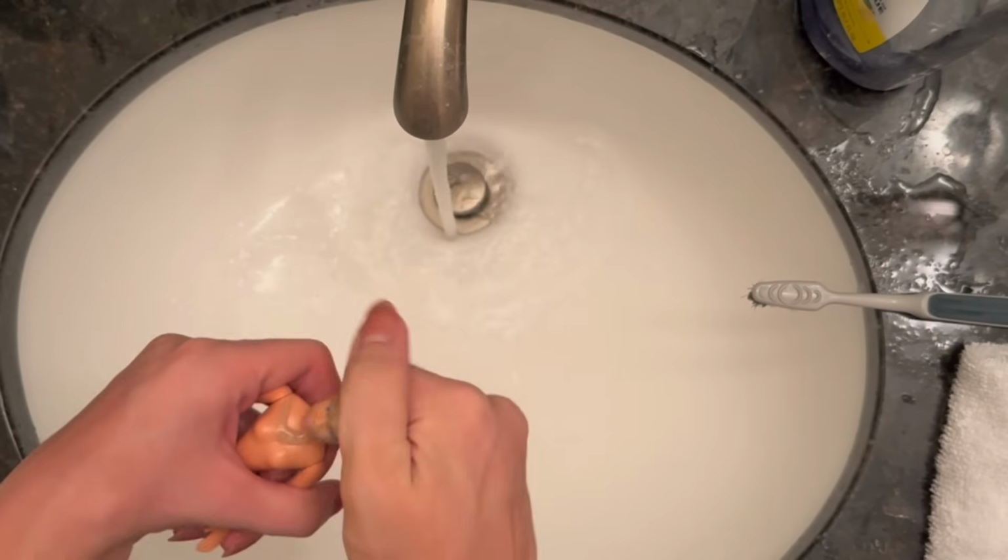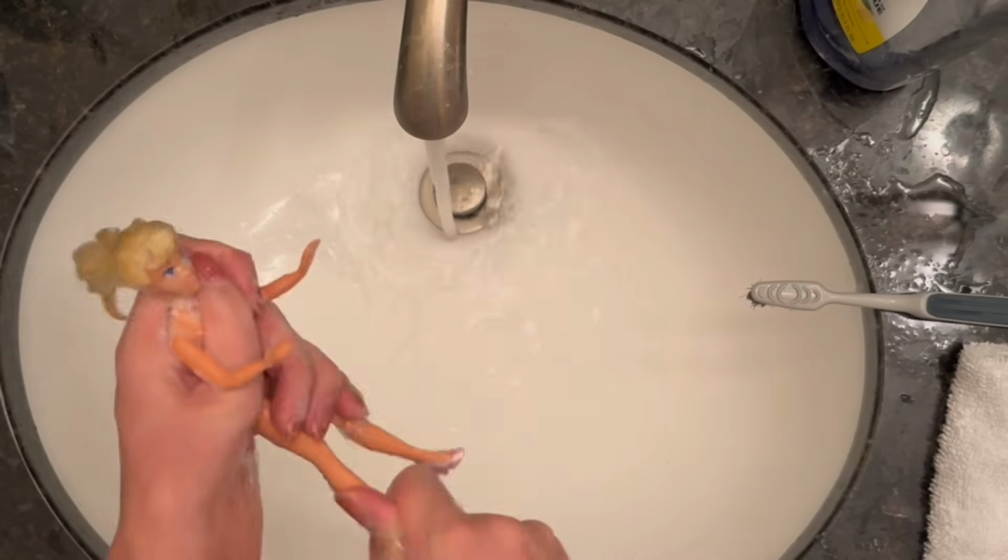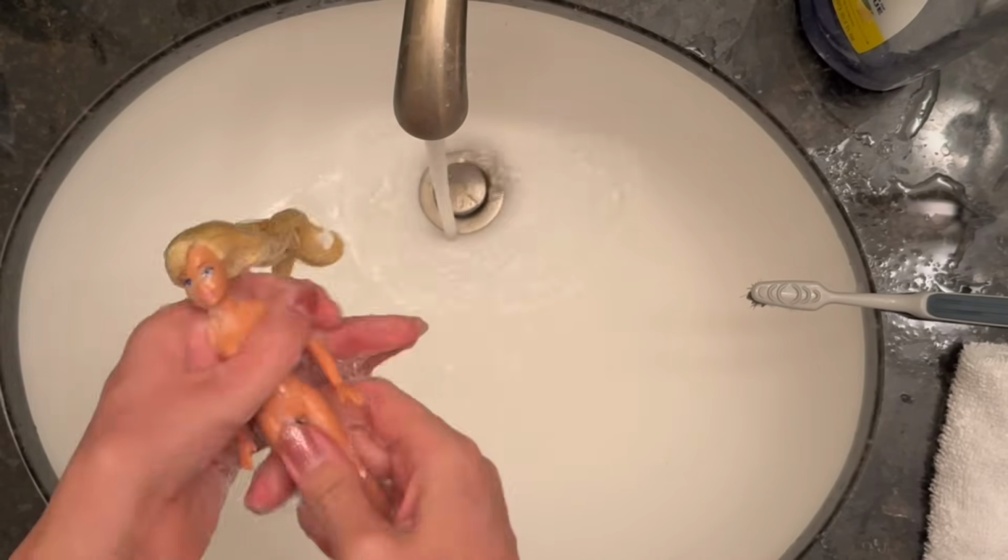Oh, and we switched to a different doll. Okay, didn't think that doll was done, but all right. So we're washing a mini doll. I think that would be a Skipper.